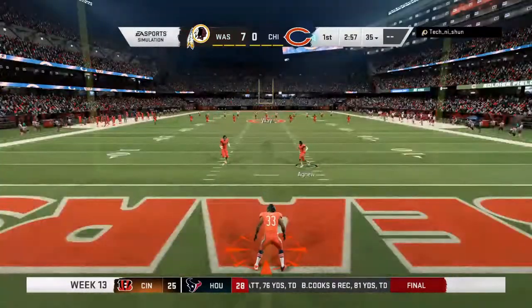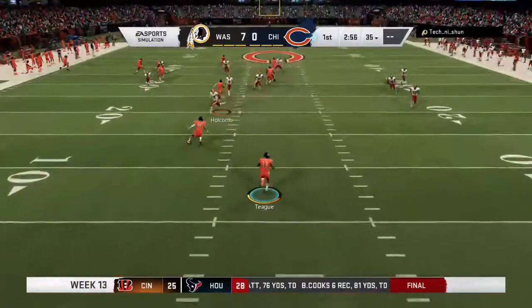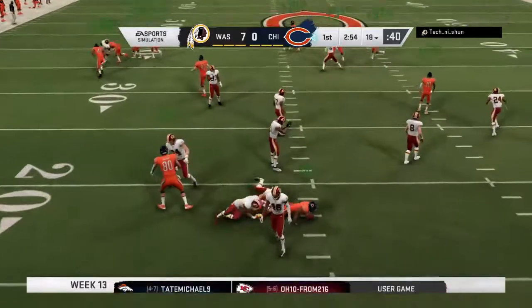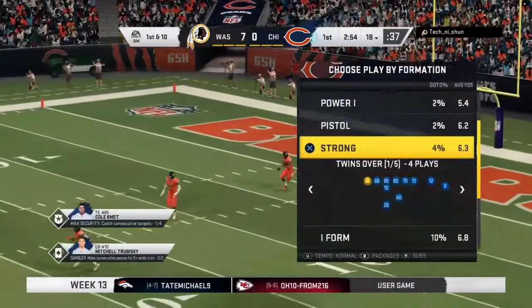And now the kick is away. This is taken about 7 yards deep. And the decision to bring it out is going to cost him about 7 yards all told, as he's taken down back shy of the 20.